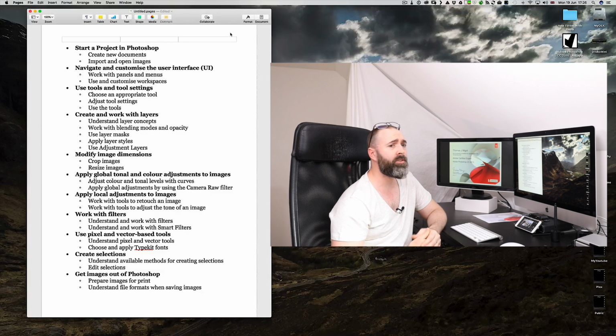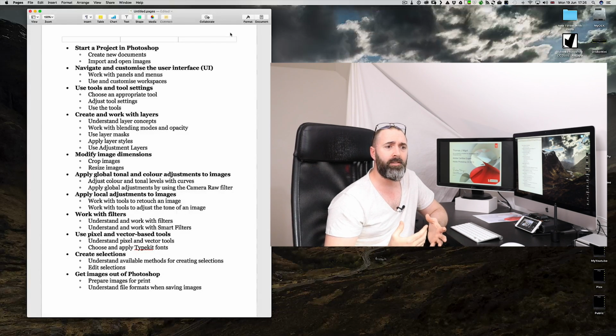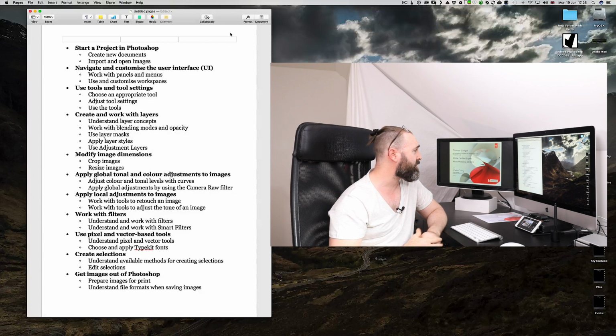Create work with layers. So obviously Photoshop is a tool that really relies on layers, so you need to understand what layers are and how to use them efficiently. And then finally, modify image dimension. That makes sense. Apply global tone and color adjustment to images.